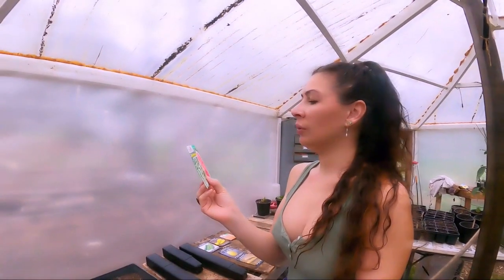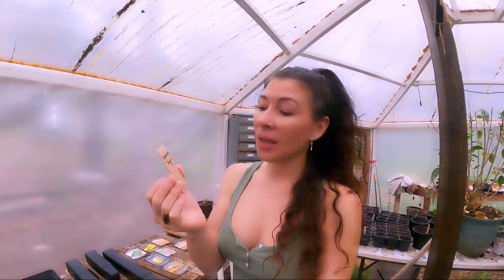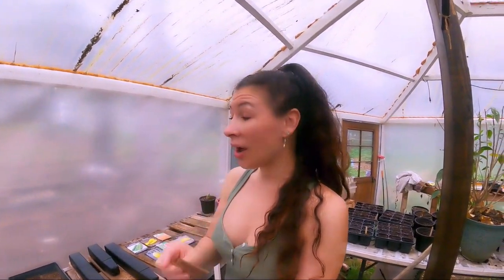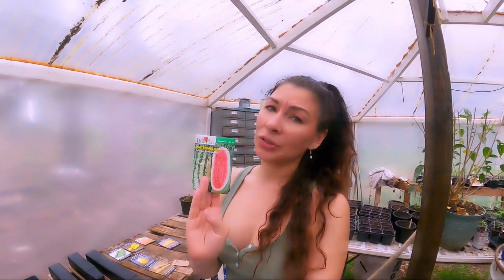And I'm gonna do this one too, the Georgia rattlesnake. Since the sangria watermelon is a hybrid and I collected seeds from it, it's not gonna be like the sangria that I collected seeds from. It's gonna have characteristics of the mother and father plant. We'll see what we get. It will be a bit of a surprise, and it will be next to this Georgia rattlesnake. So if I collect seeds from it, I'll get some sort of hybrid mixture between the two.